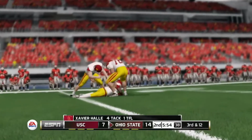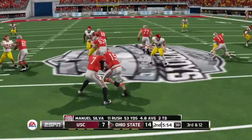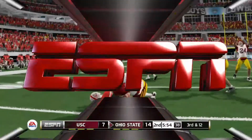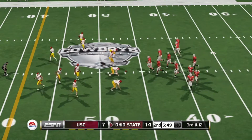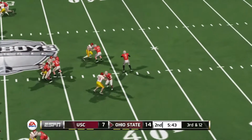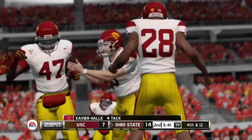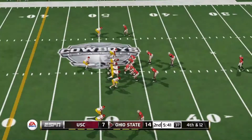Silva getting the carry, and he's trying to get back to the line. Instead, driven backwards. Xavier Holly winning this fight. Well, that's just good contain again by the USC defense. They're starting to catch on to this running game a little bit, trying to get their guys in position better. Long third down for the Buckeyes. USC's got 3 remaining players from that championship-winning team a season ago, so they still got a good defense. Jermaine over the middle and too far in front of Adam Fuller, who looked like he had the space to move the sticks. Instead, Ohio State's 4th drive will end in a punt.